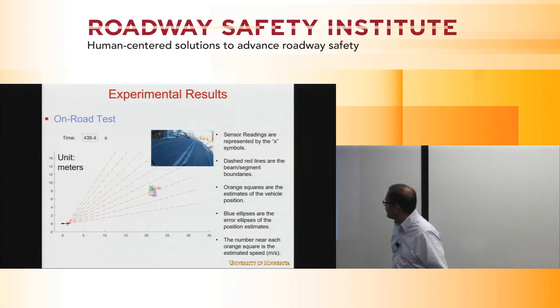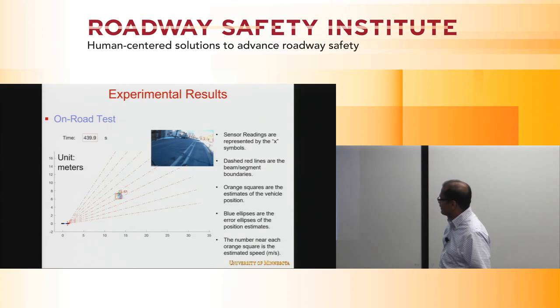So you can see that the car is being tracked, and then there's a second car coming up there.